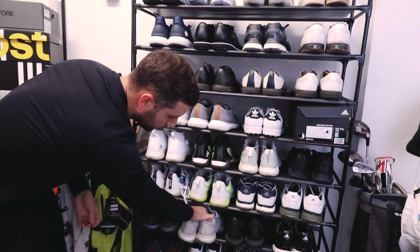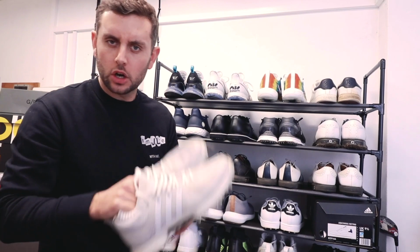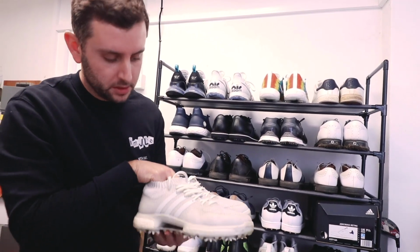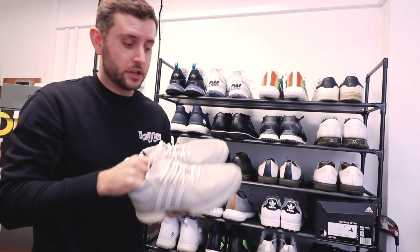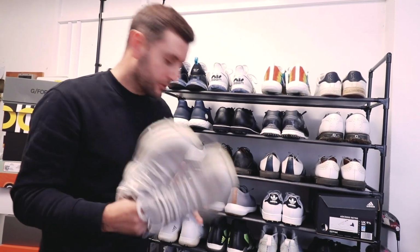So move on to the white pair. So this is a pair that Dustin Johnson wore non-stop. Shinnecock US Open a couple of years ago when Brooks won. This shoe, every outfit that the guy wore just looked absolutely popping with this pair of shoes. So really, really cool pair.